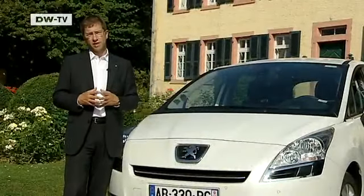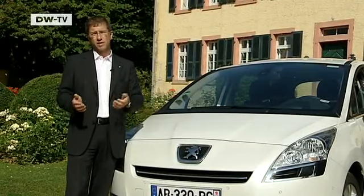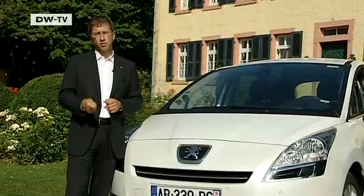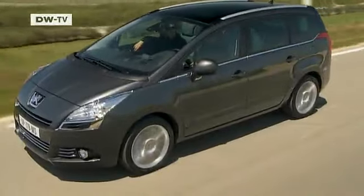Our Peugeot man says the seats are now very easy to move. In older compact vans, you had to pull several levers, and sometimes you had to lock the seat in place. It's not like that here. You pull it out in one go and put it away in one go.